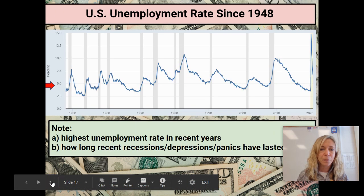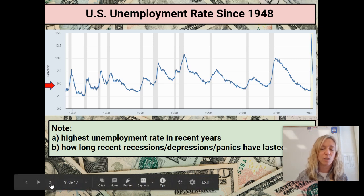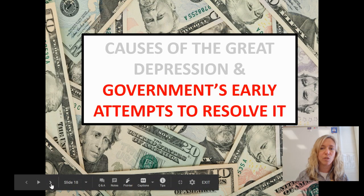And on top of that, you can see that even in more recent years, this graph just looks at from 1948 to present. You can see that there are some times in which unemployment, again, that's the amount of people that are looking for a job that can't find one, that there are times that it got above 5% or even above 10%, although only about 3 times. But if you notice in more recent depressions, or we call them recessions, they lasted a lot shorter time. And so that's another major difference with the Great Depression back then, why it was so bad.